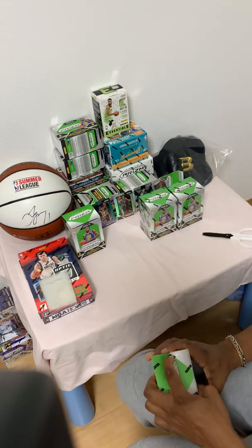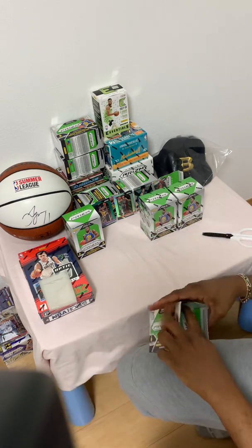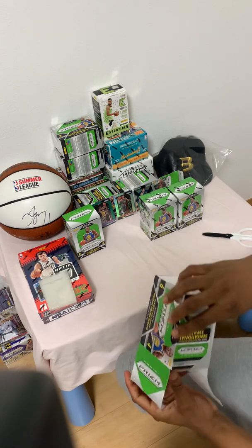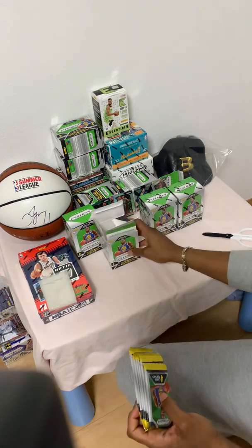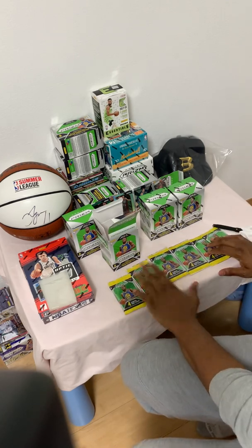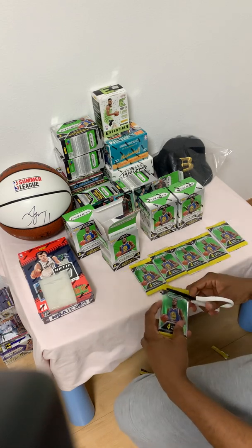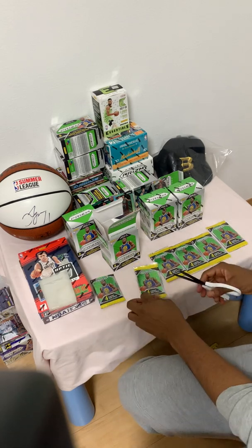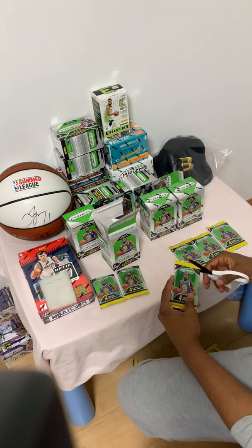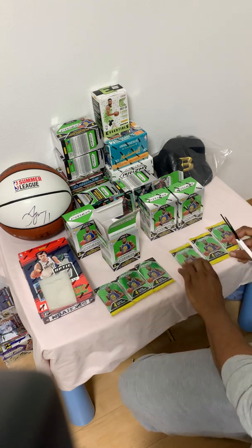Box number 2. Let's get right into it. Six packs. 1, 2, 3, 4, 5, 6. I think I pulled all my big cards earlier, man. I'm not getting anything.